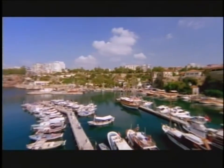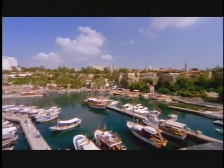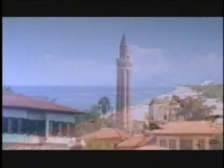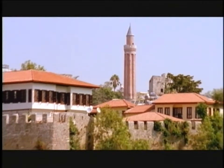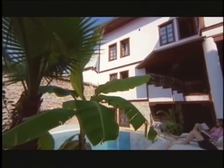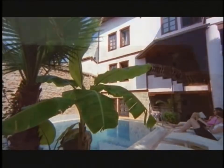Antalya is the turquoise coast's major city, with good beaches on its outskirts and a delightful historic old town of well-preserved Ottoman-era houses and mansions. Many of these have been converted to inexpensive but comfortable pensions and guest houses. Others have become elegant, luxurious small inns and hotels.